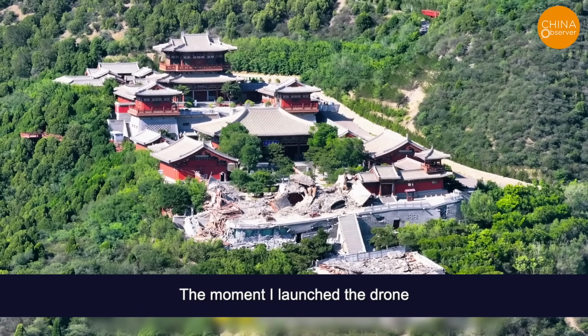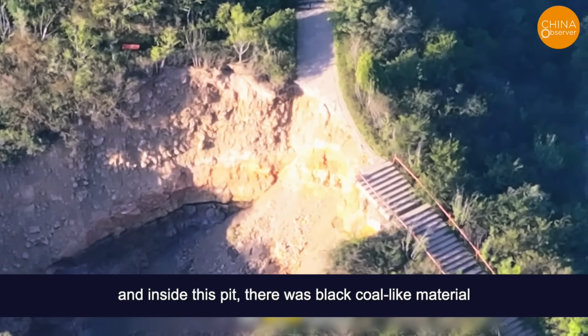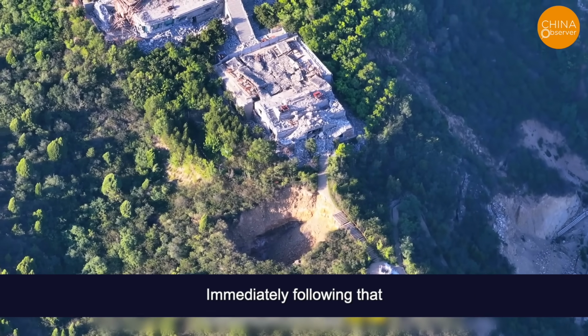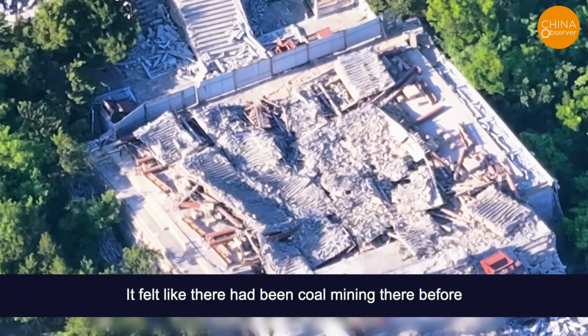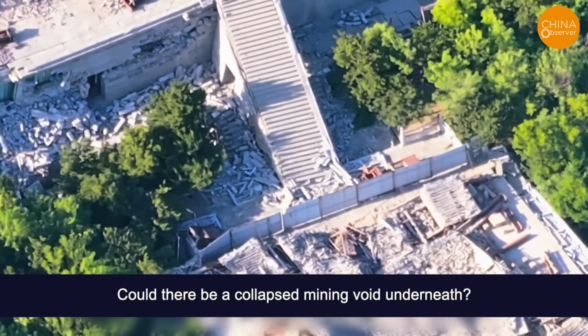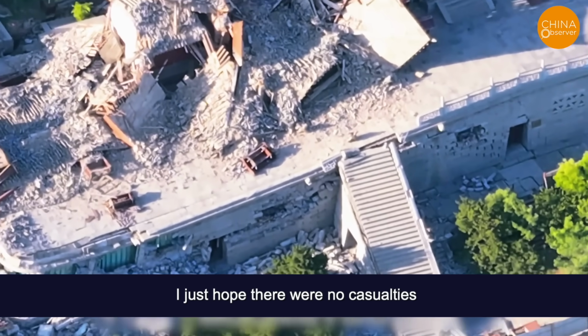The moment I launched the drone, I saw a huge pit in front of the collapsed building, and inside this pit, there was black coal-like material. Immediately following that, the walkway connecting to the pit also collapsed, and it looked like the ground had sunk in. It felt like there had been coal mining there before. Could there be a collapsing mine void underneath? Seeing this scene was truly heartbreaking. I just hope there were no casualties.